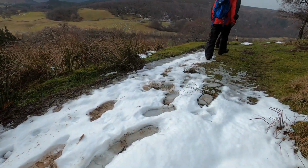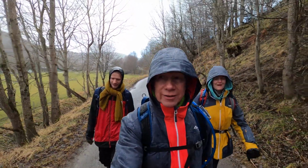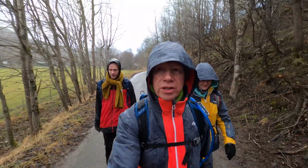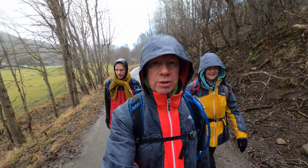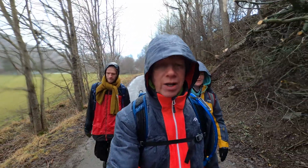Moorland now, nearing the end of the walk. We survived! We survived, yes. After a few wrong turns. Yeah, we enjoyed. We had a nice stop for some lunch. That was good. A bit cold. We did find some shelter. Always a good idea. Under a pine tree.